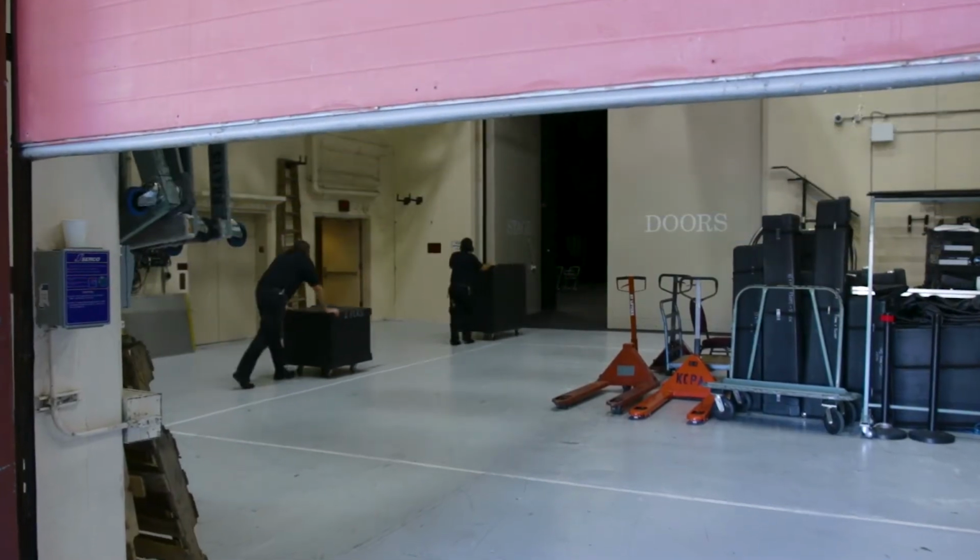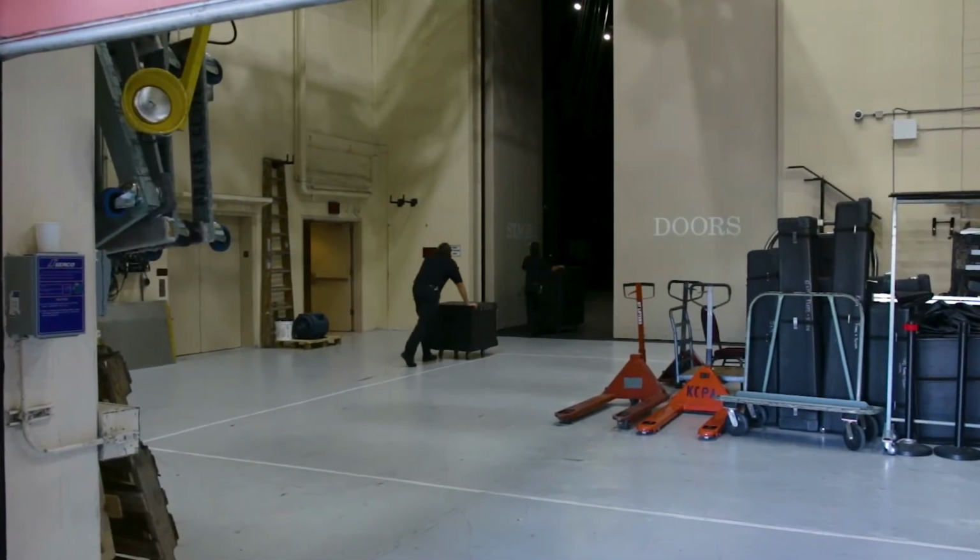This is the receiving area of Dreyfus Hall. This is the first stop for all performances. This is where they load in for gear and set pieces. And I'm standing in front of one of the elephant doors, so called because it's almost 26 feet tall.